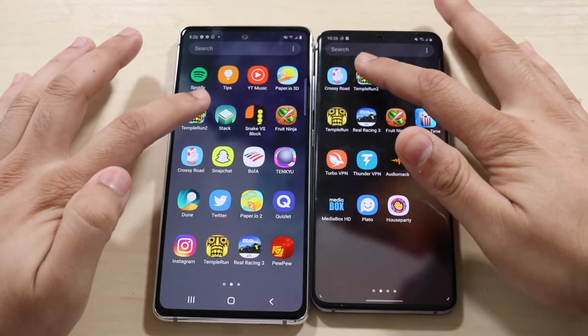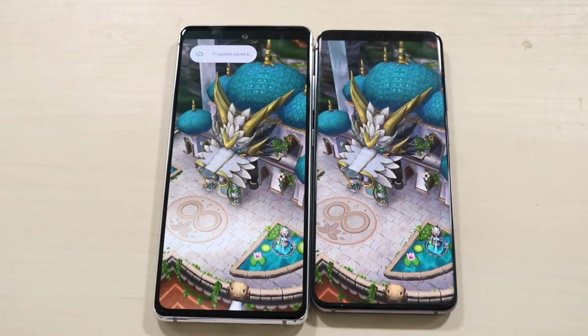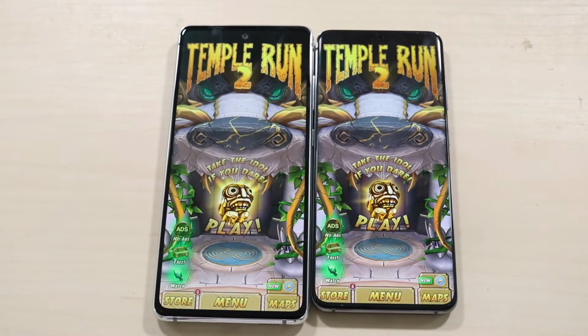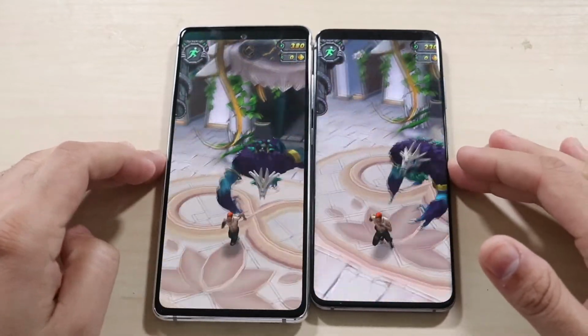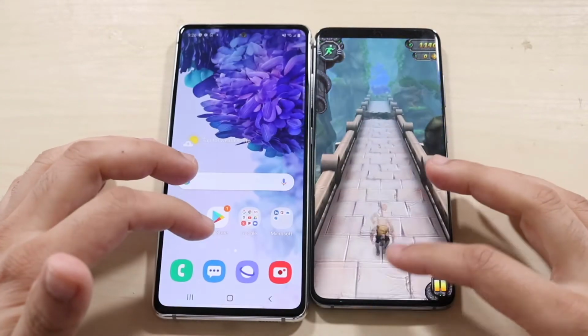Temple Run 2, 3, 2, 1. And this one looks pretty close. They both kind of stuttered at the same spot in the beginning, if you guys saw that. And maybe the S20 was a little bit faster than the FE. But they both, again, were pretty close to one another. Gaming-wise, I mean, they're going to be exactly the same. This is a pretty basic game when it comes down to it.